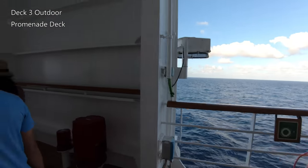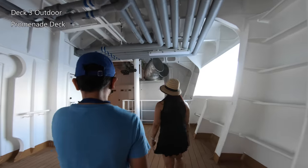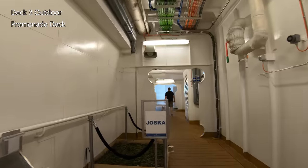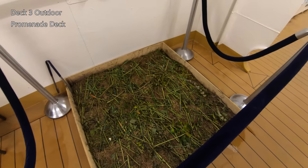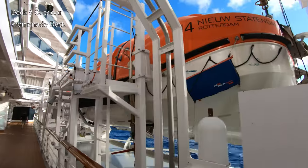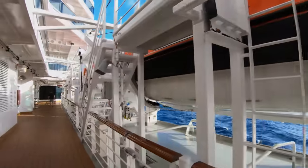And that was Deck 3 and its wraparound promenade deck. A rarity nowadays that a newer cruise ship has one where you can go all the way around from bow to stern, port side to starboard side. Now let's head up to Deck 9, Lido Deck, since 4 through 8 are all cabins only.